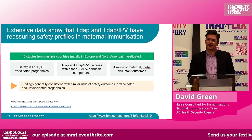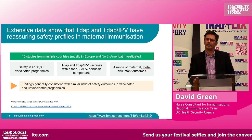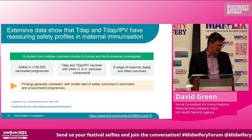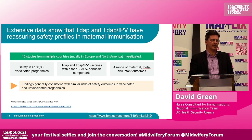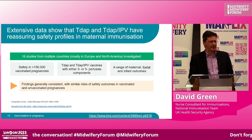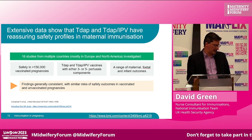There have been a number of different studies looking at the safety of these vaccines in pregnancy, and 15 different studies, mostly conducted in Europe and North America, have collectively looked at about 150,000 pregnancies. Obviously different vaccines have been used in different studies, but none of them have shown any serious effects in either the pregnant woman or the newborn baby. So we certainly feel, rather like the flu vaccines, that the benefits far outweigh the risks when it comes to maternal vaccination against whooping cough.